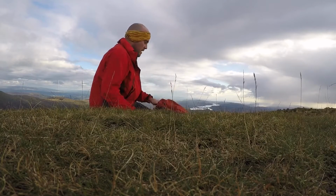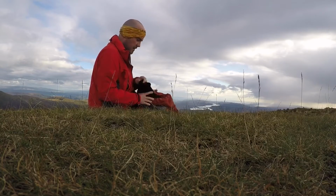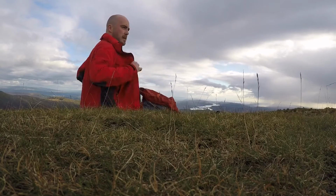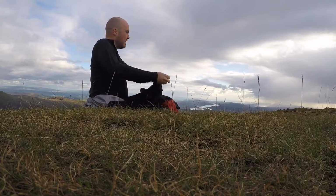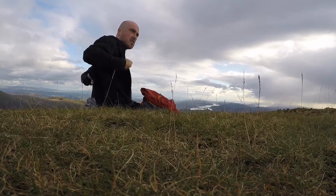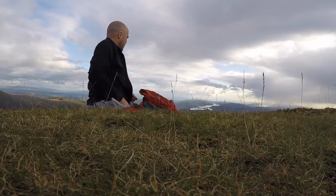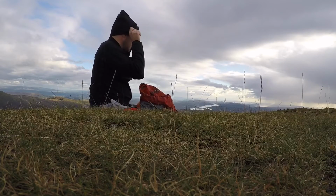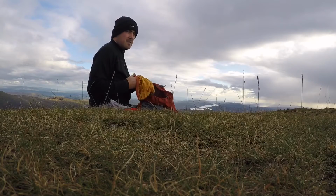This is when your layers come in handy again, because once you stop you start rapidly cooling down, so that's why it's always a good idea just to get your layering system fully operational, because it is pretty cold now. And on the descent as well, you're not working as hard, so you just need a couple of layers just to chuck on. I don't know the exact formula, but it drops a couple of degrees, doesn't it, by a certain level of height that you get. Someone will know the answer to that, some kind of scientific formula.